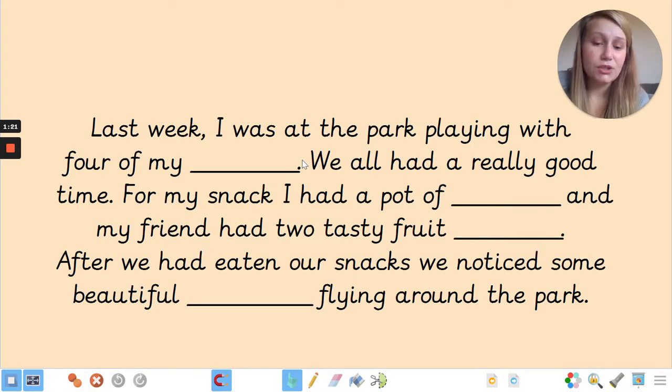And my friend had two tasty fruit loaf. I've said loaf, you need to write down the plural form of loaf. After we had eaten our snacks, we noticed some beautiful butterfly flying around the park. I've said butterfly, so you need to have a go at writing the plural form of butterfly.